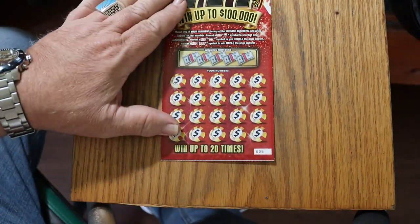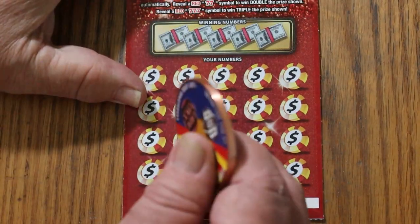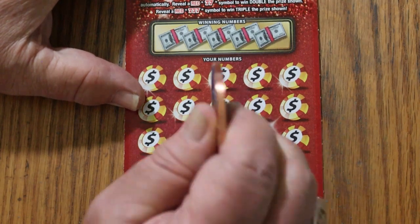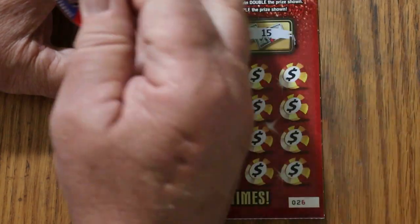It's an easy to scratch ticket, which I like. There's good contrast in the numbers on the background, which is also helpful. And that's pretty much it. Let's go. 40, 41, 34, 36, and my number 15.